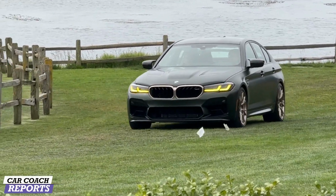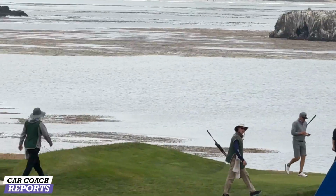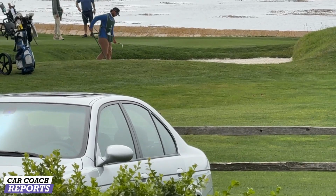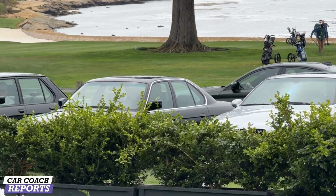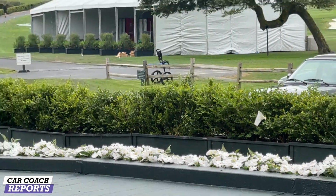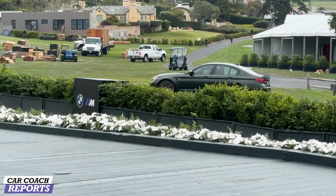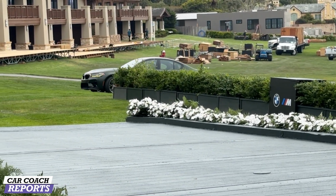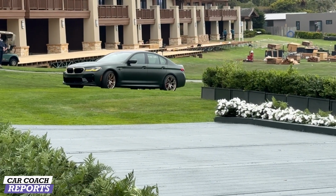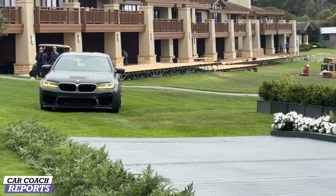For the 6th generation M5, the engineers at BMW M wanted to add to the list of superlatives. More power, more torque, faster acceleration, better handling. The M5 arrived with a full 600 horsepower, which increased to 617 when the Competition package was ordered. To get all of that power to the ground, the F90 M5 was fitted with M xDrive intelligent all-wheel drive and an M Steptronic 8-speed automatic transmission, both firsts for an M5.